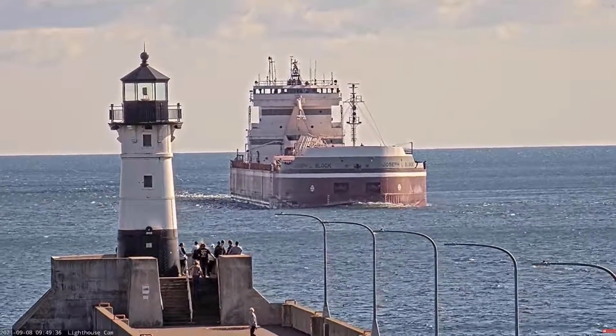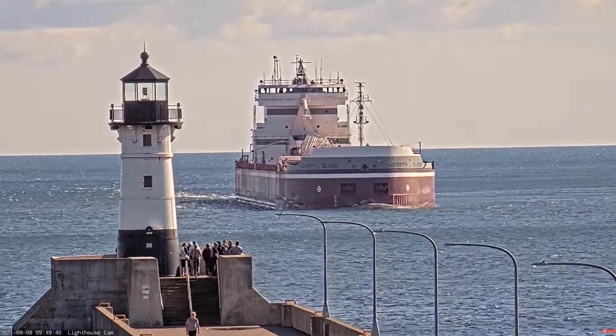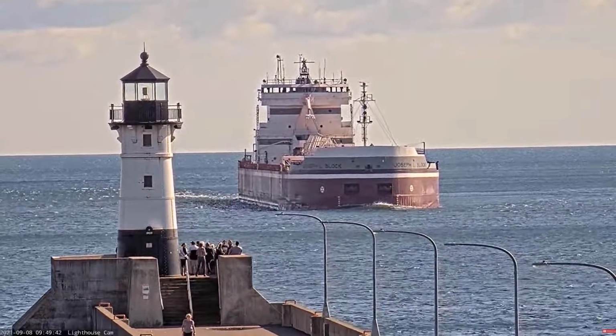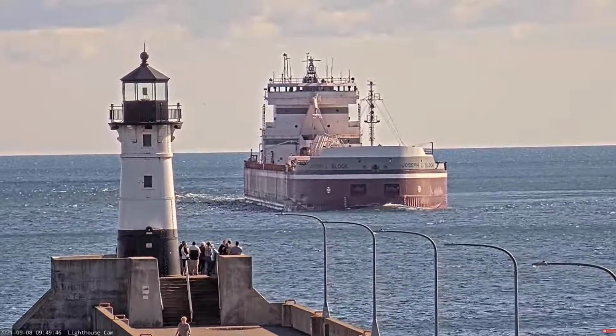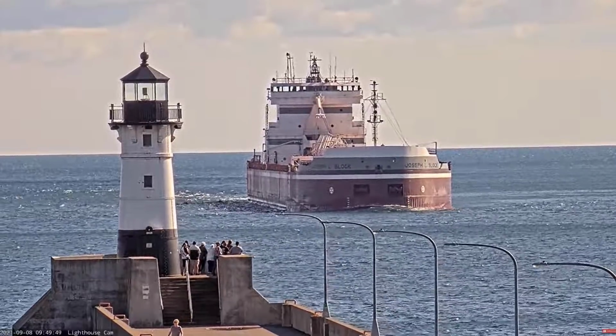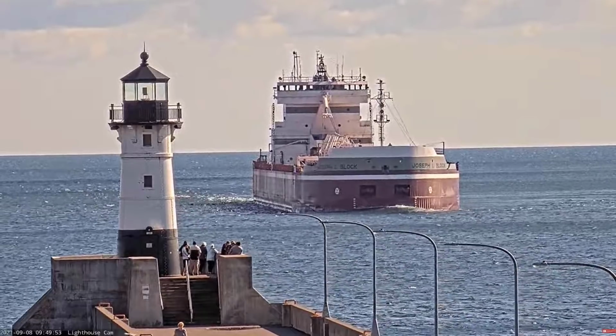Good morning, visitors. Right now we have the Joseph L. Block entering the Duluth Ship Canal. The Joseph L. Block was built in 1976 by the Bay Shipbuilding Company of Sturgeon Bay, Wisconsin. She measures 728 feet in length, 78 feet in width, and 45 feet in depth.